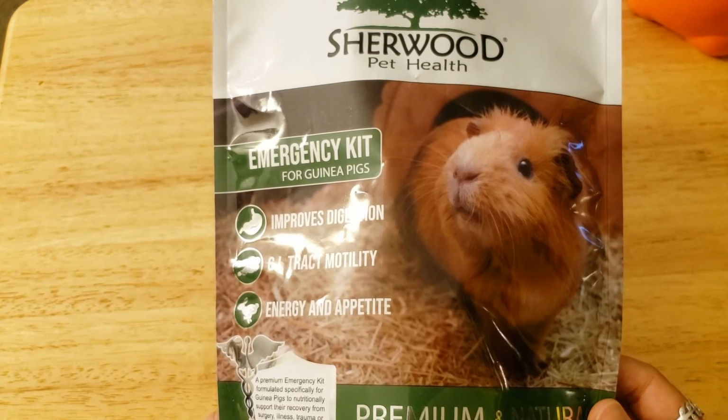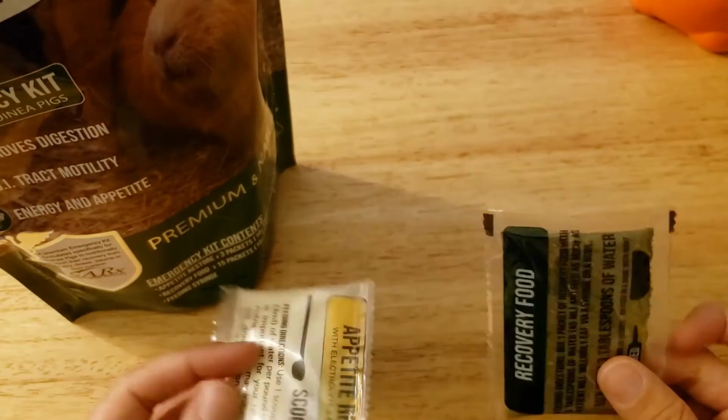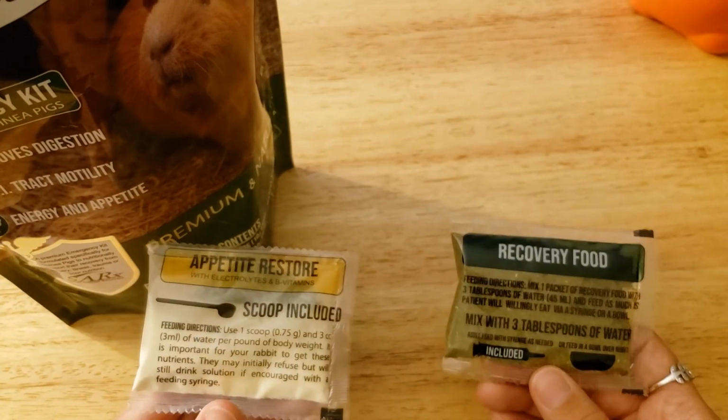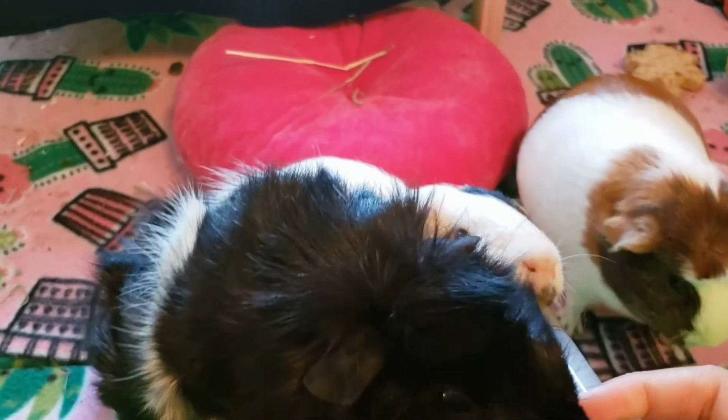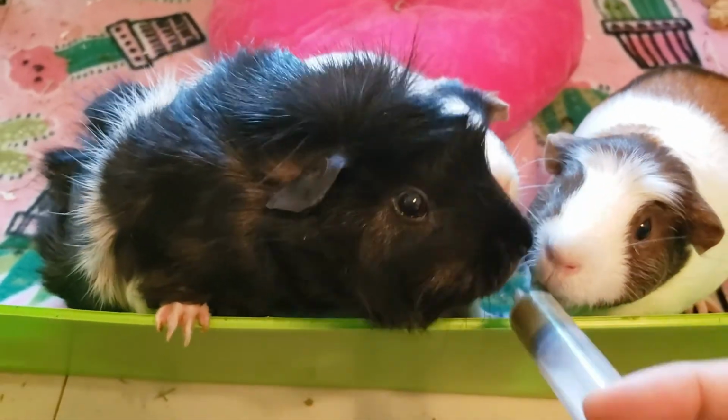Other things that are a great idea to have on hand is the Sherwood Recovery Pack, which comes with Appetite Restore as well as recovery food. The Appetite Restore is in case your guinea pig is refusing to eat even hay, which is required for them to constantly eat to keep everything in their stomach moving. They also can have the recovery food just to put something into their stomach as well. The reason the two work good together is in case they're refusing to eat the recovery food, which can help them get better, the Appetite Restore will give them the urge to eat, at least until you're able to take them to go see a vet.